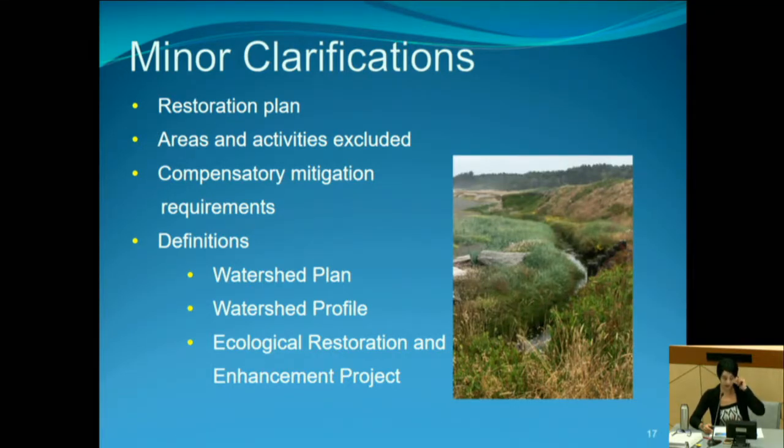We also made some clarifying edits to compensatory mitigation requirements, so you'll see some red lines in there. And then we also made some clarifications to the definitions of what is a watershed plan, what is a watershed profile, and what is an ecological restoration enhancement project.